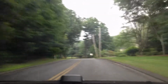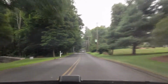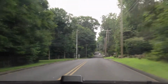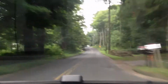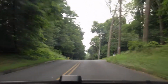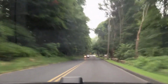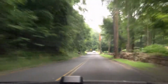So the beautiful roads continue here. This is also a very nice part of town. Houses on both sides. Some of the houses are a little deeper, so I'm pretty sure they have a large amount of land, and those are the houses which are really, really expensive. Maybe $1 million or more. Big, large, palatial houses.